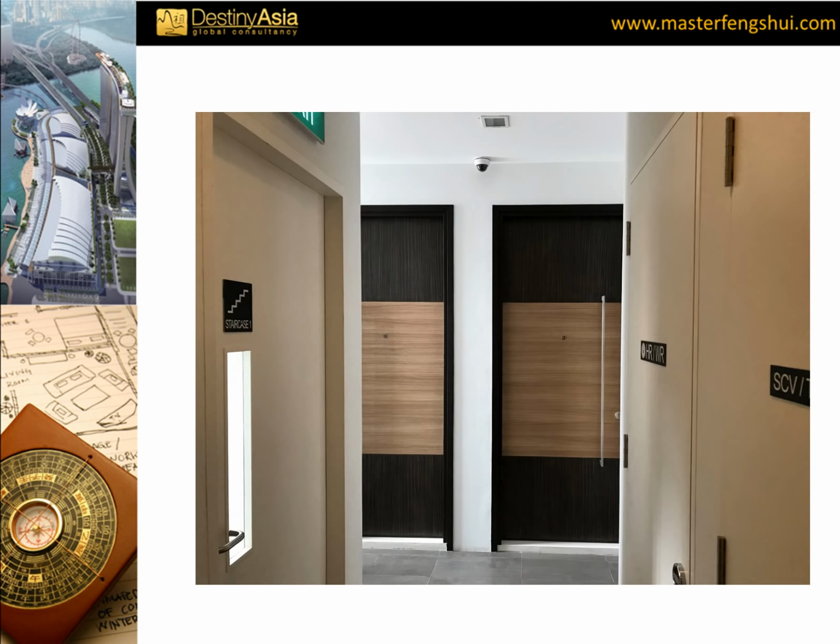This is a condo that I saw in Singapore, where the condominium main doors are cut by the wall here. Basically this is the services room, and this is the staircase. You have this edge cutting right straight into the middle of your front door. This is very bad. How bad is it? Let me tell you, people who stay in this type of house will eventually get into accidents, operations, surgery, and it can even lead to poor business.